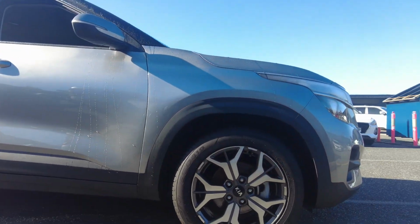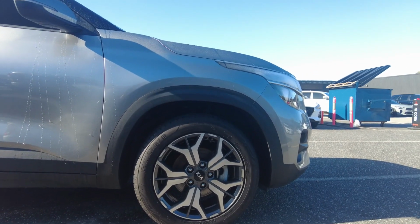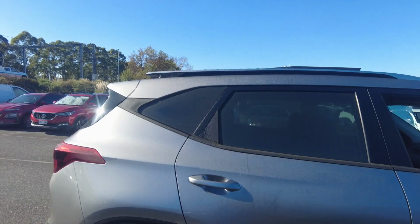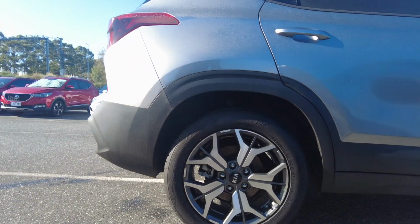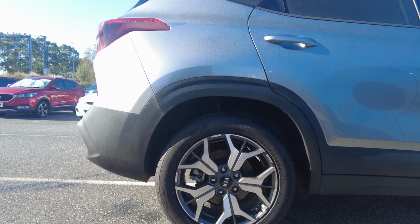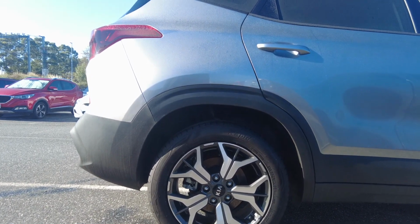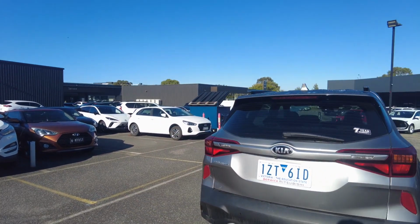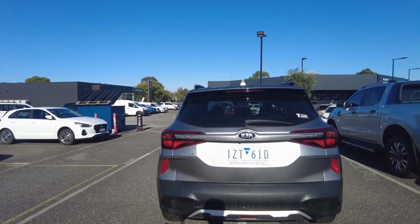Front tire looks healthy and the wheels are in good condition. Rear tire looks healthy too and the wheels are in good condition. Small scratch, nothing major. Here at the back we have our reverse camera as well as reverse sensors.